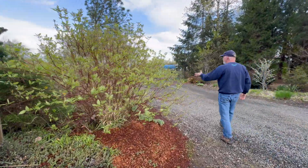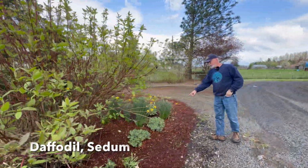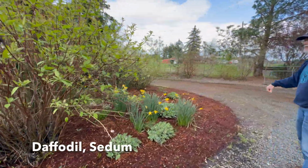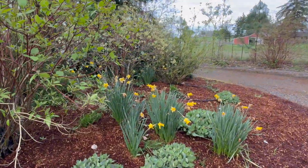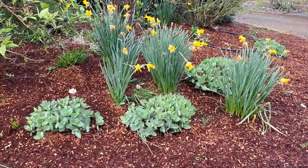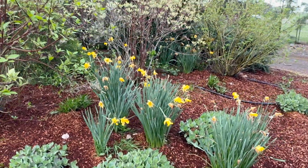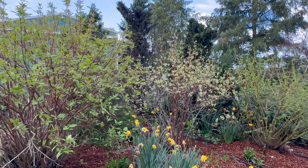And more flower beds on the approach here with more daffodils going. And the sedums down here are some of your fall blooming sedums. So those will hit about September and into October. Stunning, bright cerise flowers that will just be completely covered in bees in season. One of the most popular plants for bees in the late season.